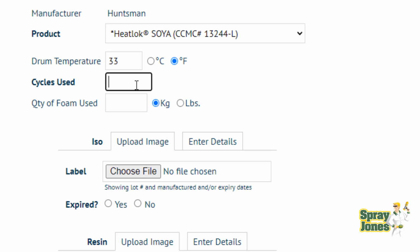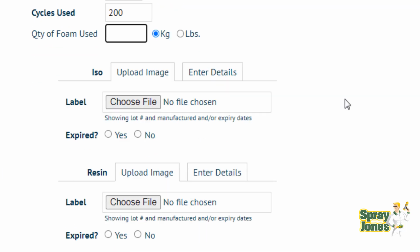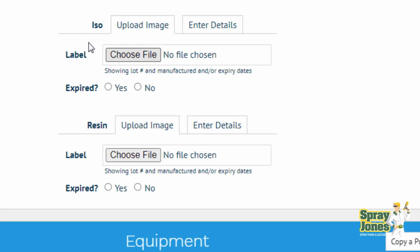So you can see, if you claim that you're putting on 4 inches and you only did 200 cycles, but you should have been at 400 or 500, well then you know that they didn't put anywhere near the amount of foam on. So then they record your isocyanate label.